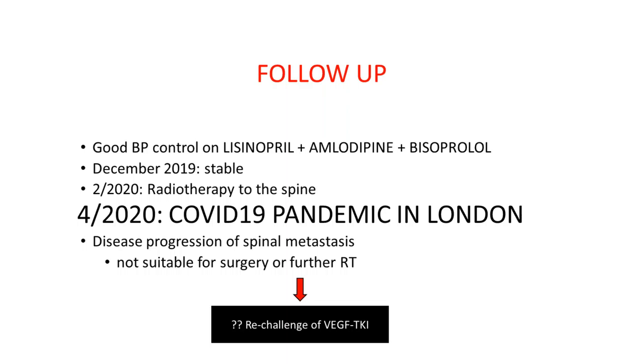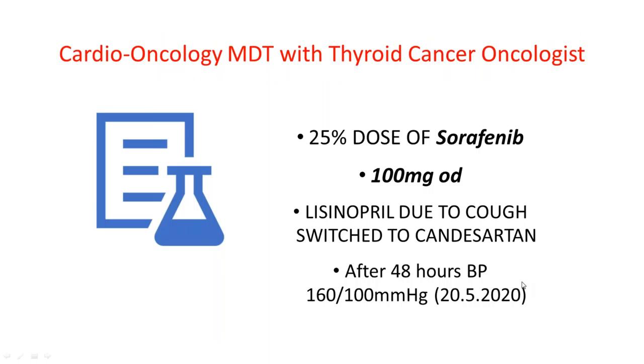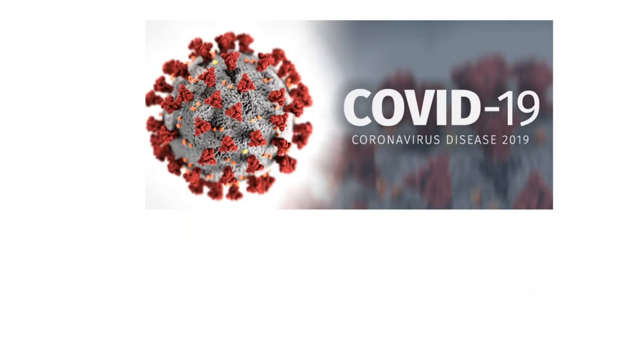So that has brought us into this new concept that we're not just thinking about this benefit-risk balance of cardiovascular disease versus oncology disease, which is what we live and breathe the whole time with cardio-oncology, but this concept now of the risk of COVID out there in society.